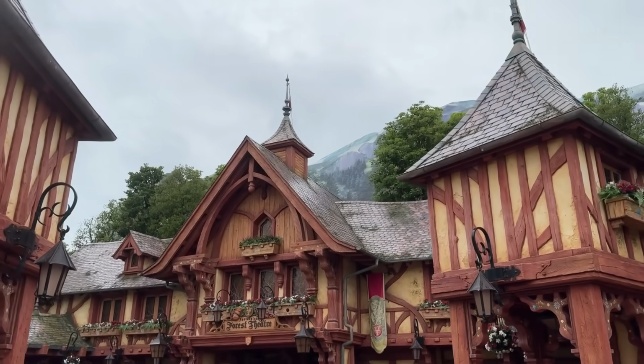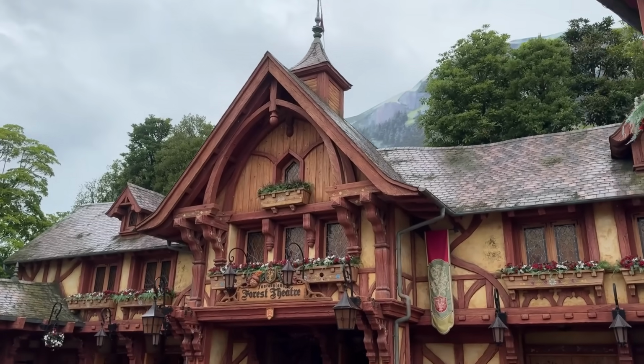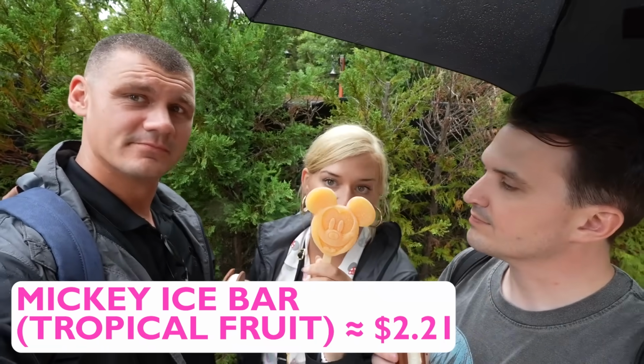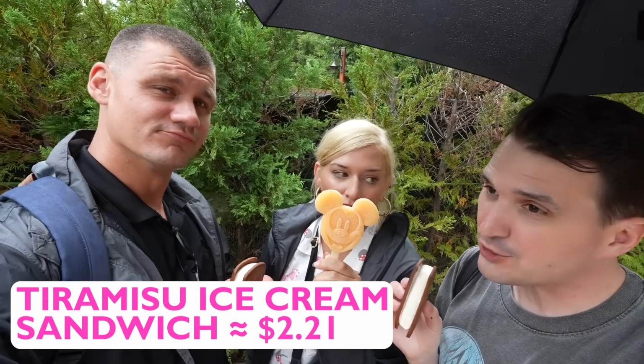They don't cost anything, but if we're going to see a show, we may need a little sweet treat. We got ice cream treats. I got the Mickey Ice Pop. It's tropical fruit flavored. And Al and I both got the tiramisu ice cream sandwich, which was a favorite the last time we came. True.